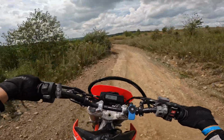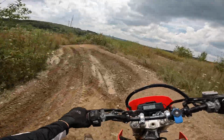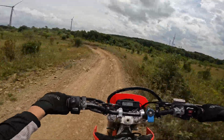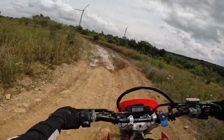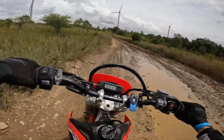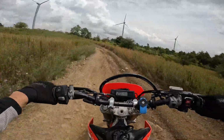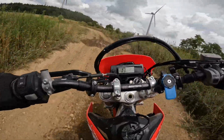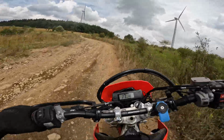See that rock right there? He screwed up my turn. Oh, let's go left. I was in third gear right there near a dead stop and I powered out of it. This bike has torque, baby. Oh man, it makes up for all of your mistakes.